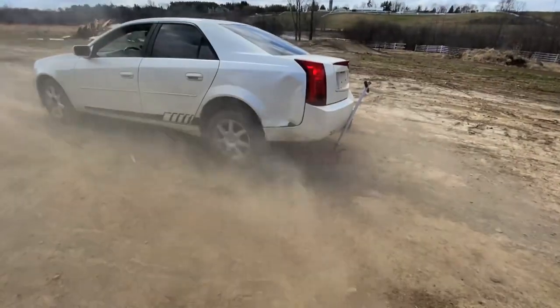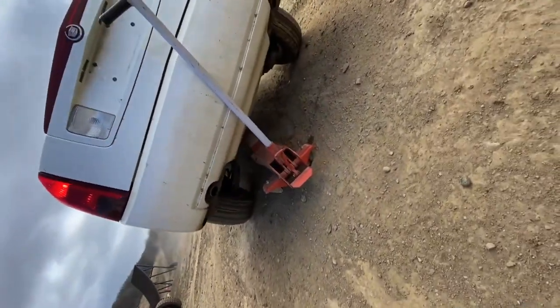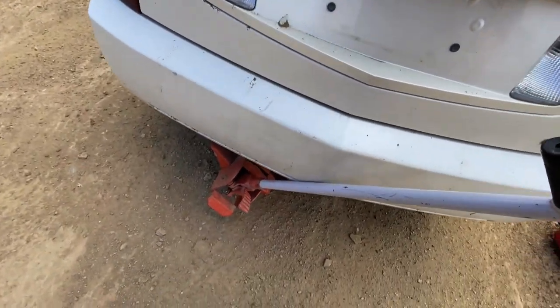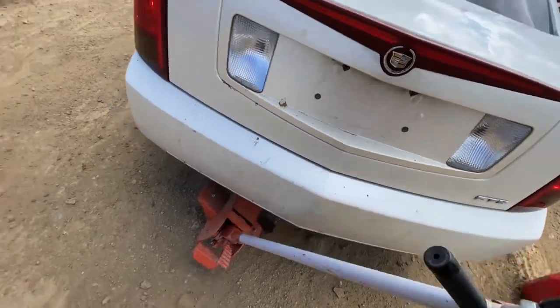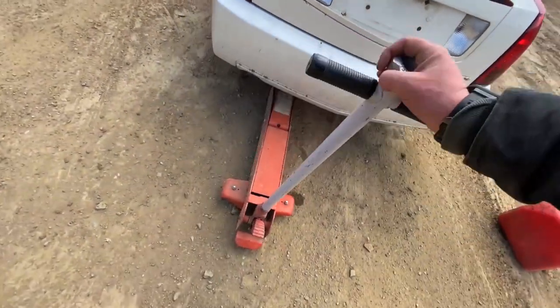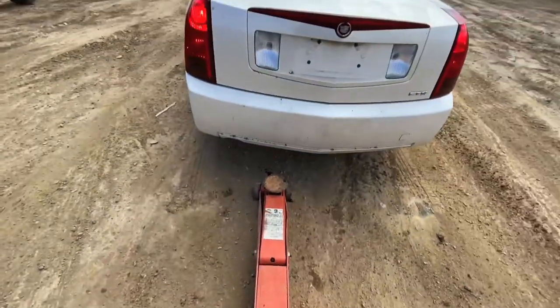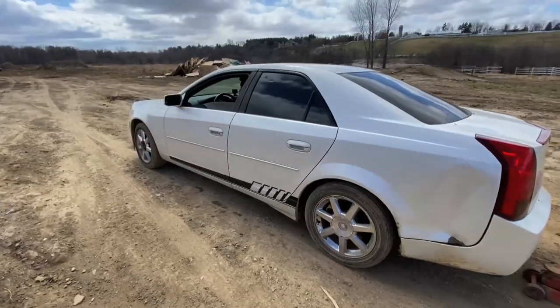Oh, the jack! We got a tipped over jack. All right, pull forward. There you go. Don't worry, I've bent this jack plenty of times. It tipped over with a skid steer on it once. All right, let's see a burnout.